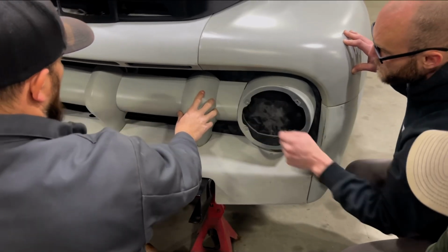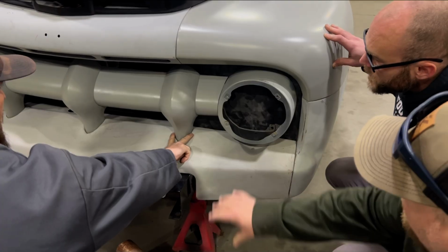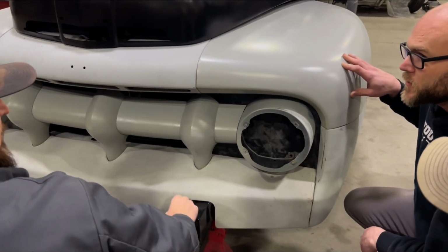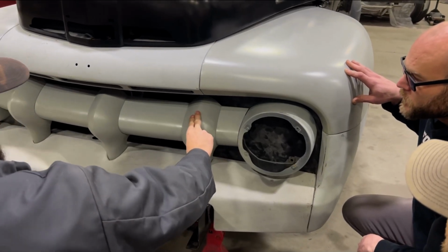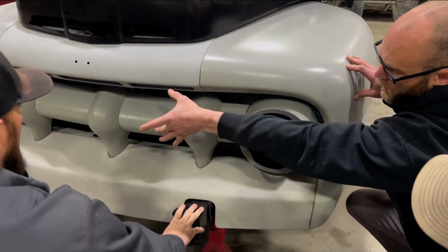Can we separate these? These are all separate pieces that bolt together. So can we just not have these at all and just fill these holes in? Oh yeah, kind of have this floating grill. So have this and make a whole new floating headlight bar. No, keep this bar, and just get rid of these pieces right here, these three. Oh, okay. So you just have a single bar going across the center.